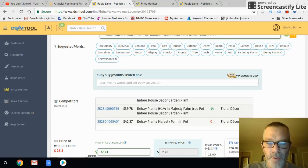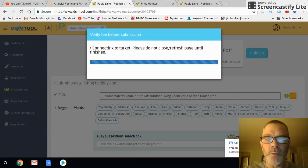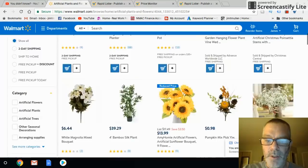Now, this one's at $39, says Delray Plants on. You never can tell. Okay, that one starts with the brand name and it's $39.78. We're cheaper than it. I could copy this title if I was a sniper, and try and do that. But we're optimizing here. Can't jump around with different strategies. Stick to a strategy. All right. So, what's this like? Three in a couple of minutes. All right, it's rapid. You just keep going. All right.